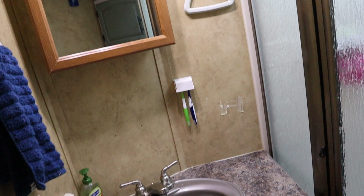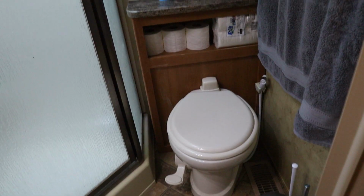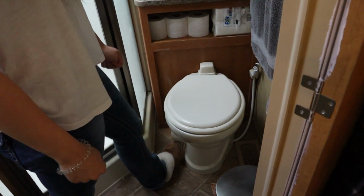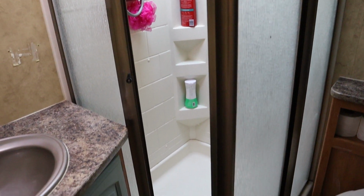Right up the stairs is our bathroom. Pretty simple. We have our sink, a shower, and a toilet. Cool thing about this toilet is you literally have to use a pedal to flush. So that's pretty different from a normal bathroom in your house. Okay, so now we're going to head into the bedroom.